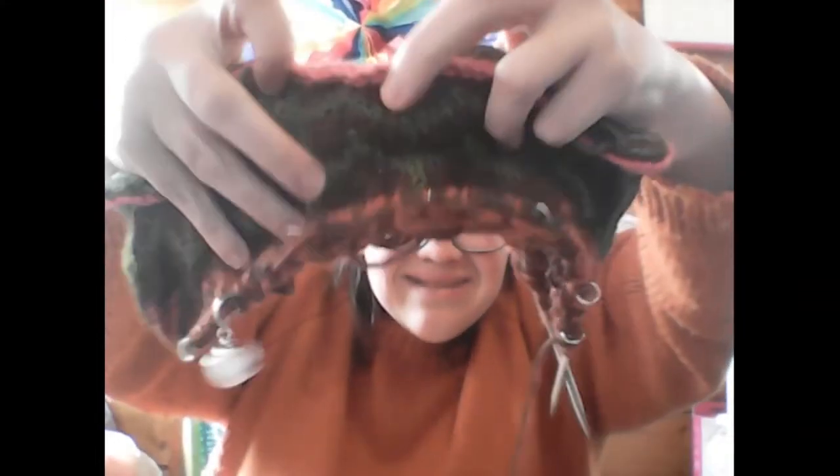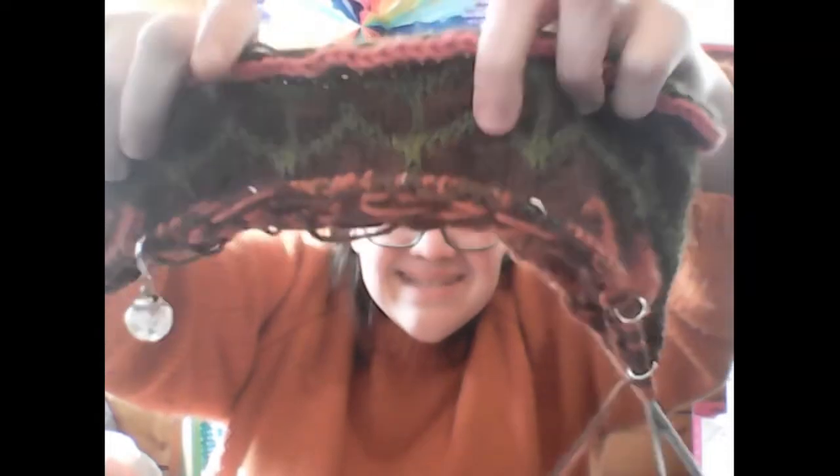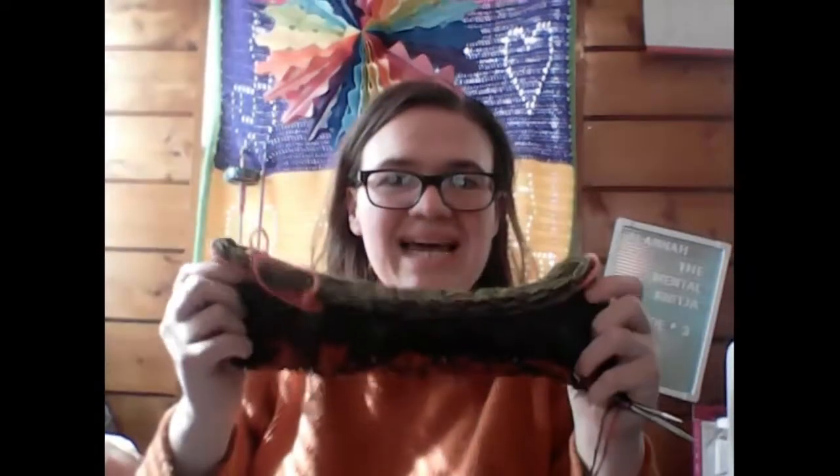But it's color work. Can you see the little hat and the little cat coming up? Okay, so there is an option to make a hood on this, and so you can see that I did a provisional cast on because I want the hood. I'm using Baracco Vintage DK yarn. I bought it from my local yarn shop, A Piece of You. I really love this yarn.